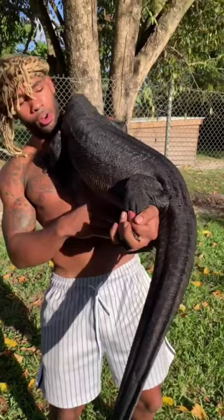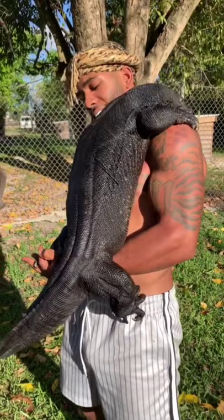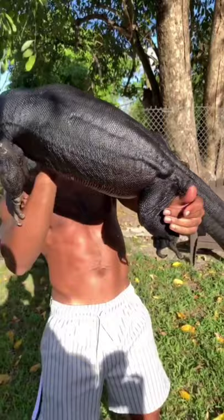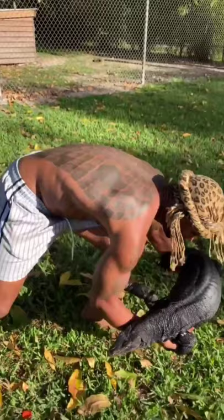This is called a black dragon, AKA the Asian water monitor. And also my favorite animal, one of my favorite reptiles in the whole world. Look at this beast, bro. It's literally a dinosaur. Look at him. Okay, I'm gonna put you down now so we can watch you go.